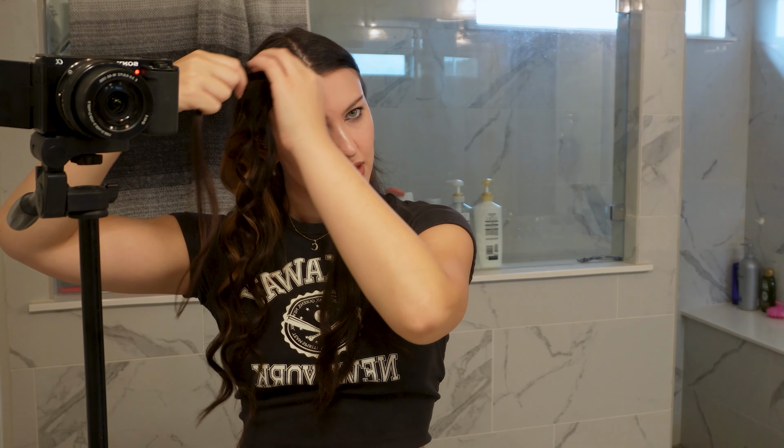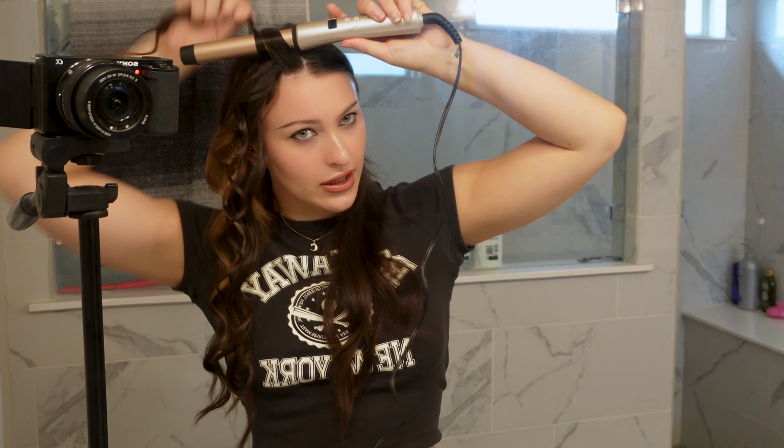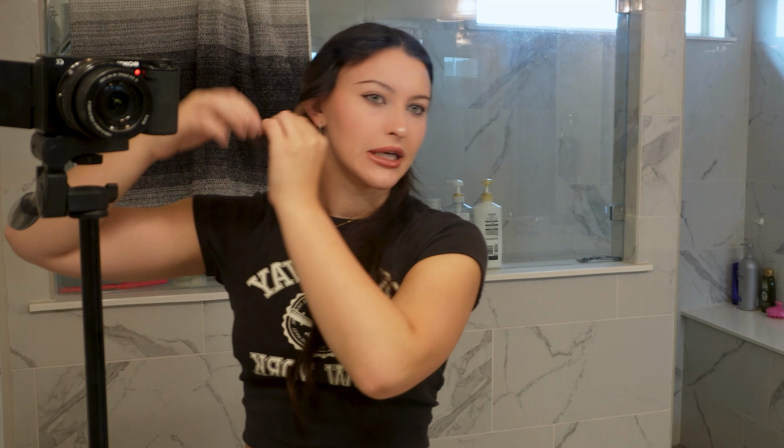And the last piece, same thing. I'm also holding these pieces on the wand just a little bit longer, instead of 5 seconds, I might go up to 8 or 10. I'm gonna go in and curl some of the baby hairs that sometimes escape because I also like those to be really curly in case I end up putting my hair up. Cute little baby curl.